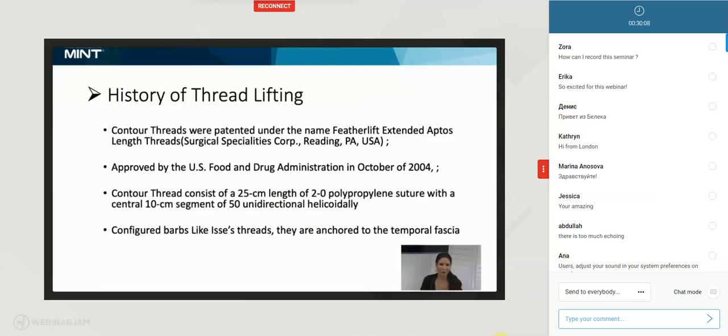They took them off the market just because anytime you have a thread or an implant in the face, the face is highly mobile. So anytime you have an implant in the face, which is what those other threads were, they tend to migrate and have puckering issues. Today we're going to talk about dissolvable threads, which don't carry as many issues if you do it right.